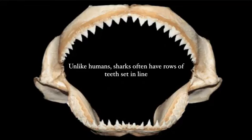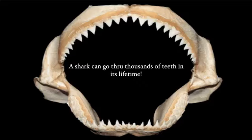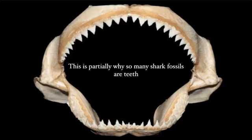Now, unlike humans, sharks often have rows of teeth set in a line. So in other words, tooth and back of tooth and back of tooth. Now, a shark can go through thousands of teeth in its lifetime, many, many thousands, 10,000, upwards of 40,000 or even more for some larger species.